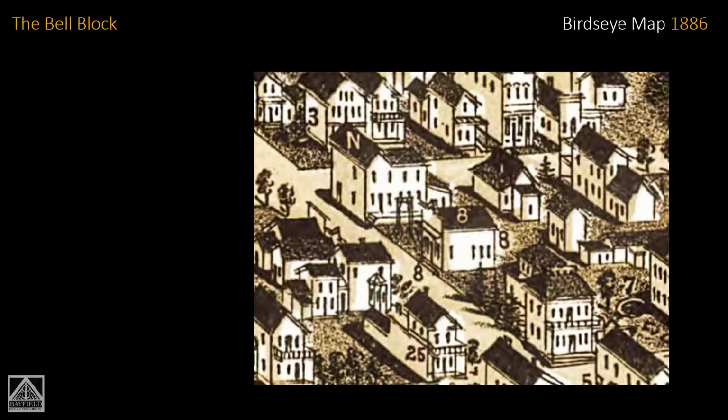So now we're going to go to the Bell Block. Here we're going to start with that bird's eye map again. We've got two buildings pointed out on the Bell Block, number 8 and N. We'll talk first about 8.